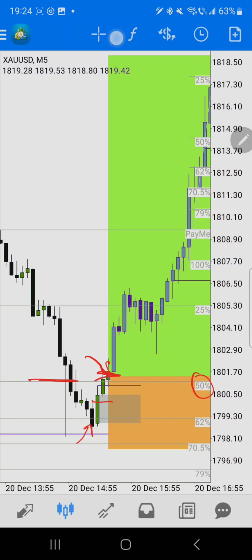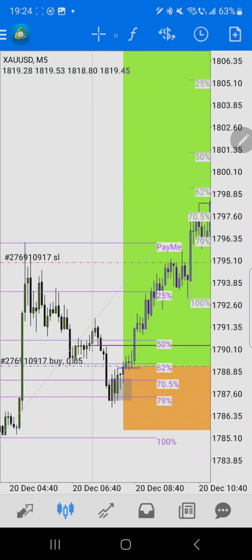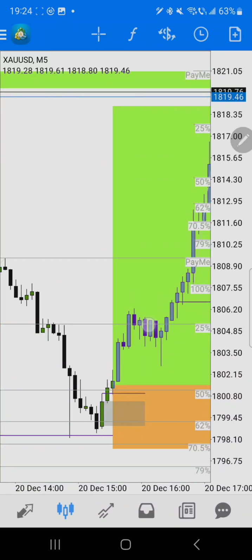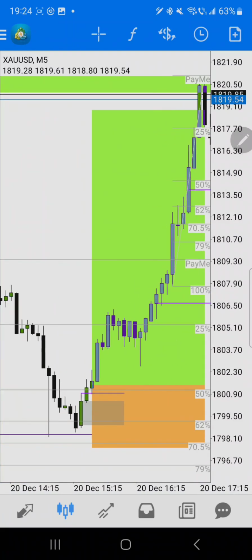And you can see that in this case, the drawdown was almost nonexistent. Also for the previous setup, don't know if I showed you, the drawdown was about 2.6 pips. And for the bearish setup that I took, I had a 0 drawdown. And then for this setup, also like, I don't know, less than 3-4 pips drawdown. In here, unfortunately, I was not really at my desk to take this trade right there.